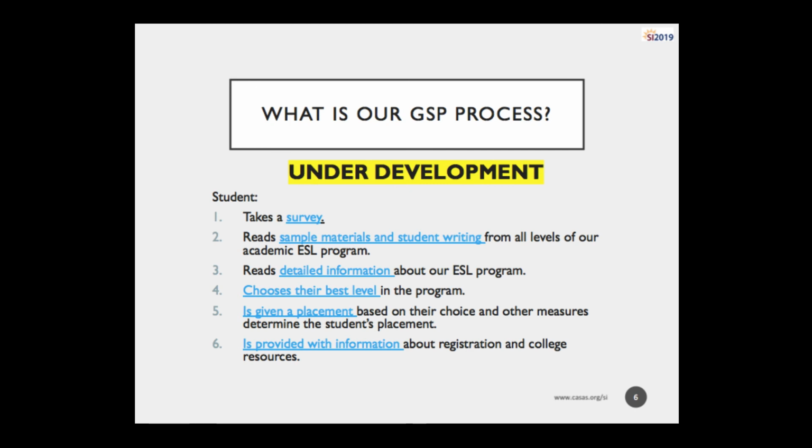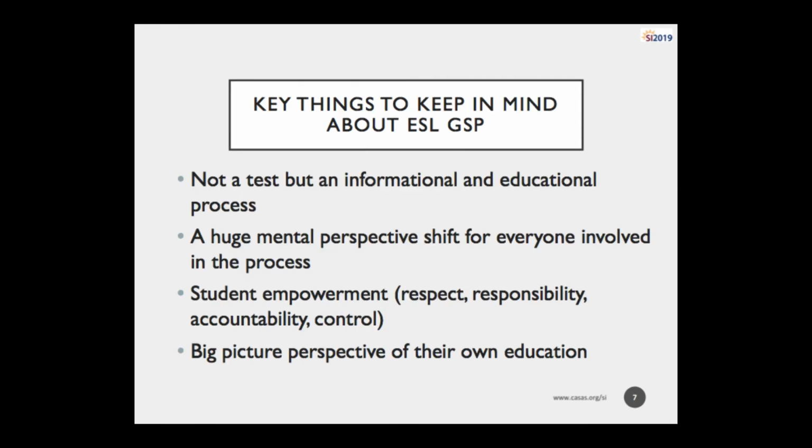Finally, once they've received their placement, part of the process includes the student getting information about registration and other college resources. A few things to keep in mind about the guided self-placement process is that guided self-placement is not a test. It's an informational and educational process. And this change is a huge mental perspective shift for everyone involved: students, faculty, counselors, assessment staff at the college. It is a very different way of looking at the assessment and placement process.